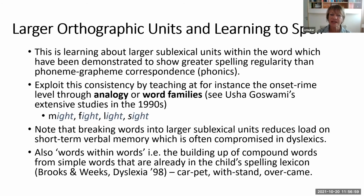So what we need to do is exploit this consistency by teaching it, for instance, the onset rhyme boundary through the adoption of analogical or word families approaches. Now, this approach to teaching is very much based on the elegant studies that were carried out by Usha Goswami and her colleagues in the 1990s.